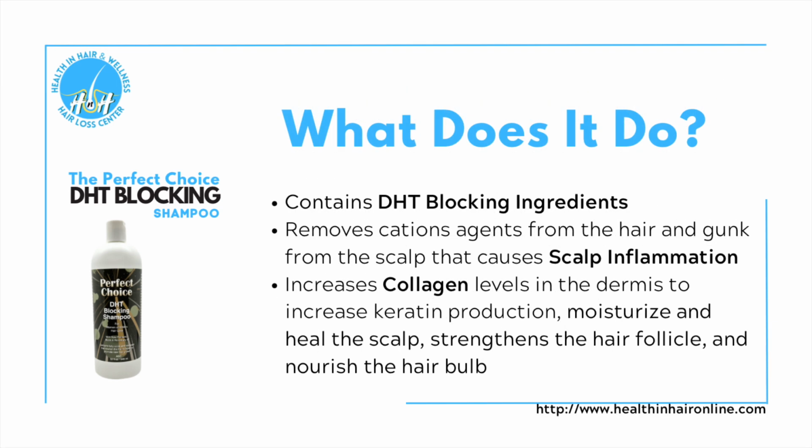So what does the DHT blocking shampoo do? 1. It contains DHT blocking ingredients. 2. It removes cationic agents from the hair and gunk from the pores of the scalp that's causing the scalp inflammation. And 3. It increases collagen levels in the dermis to increase keratin production, moisturize and heal the scalp, strengthen the hair follicles, and nourish the hair bulb.